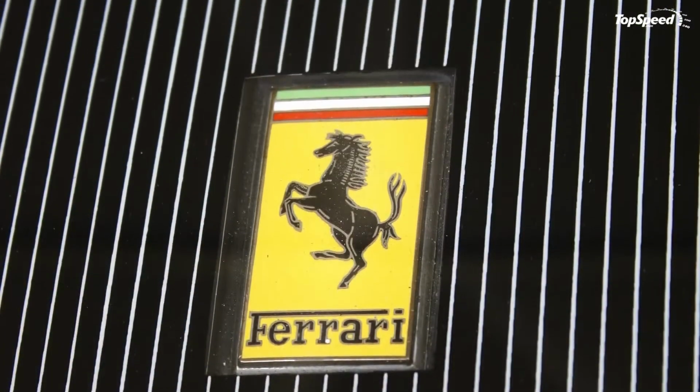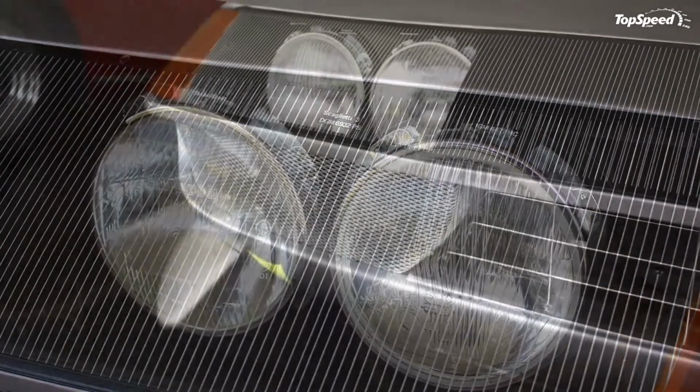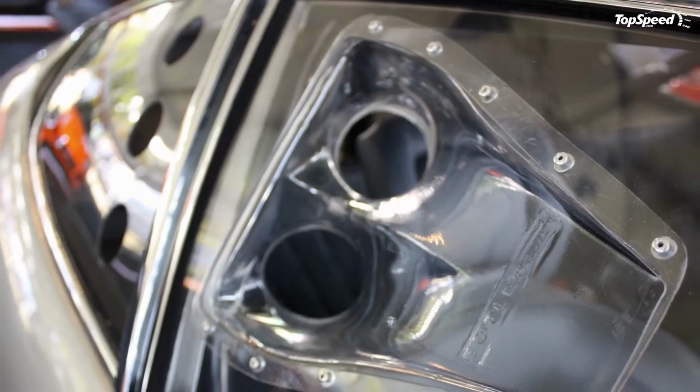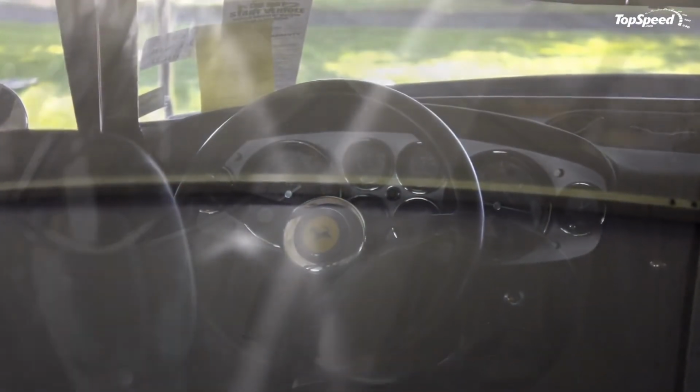As you might expect, the models that fetch the most at auction remain the factory-built Spyders, rather than the conversions. In 2017, at the Mecum auction in Monterey, California, the silver racer you see pictured above sold for $950,000.